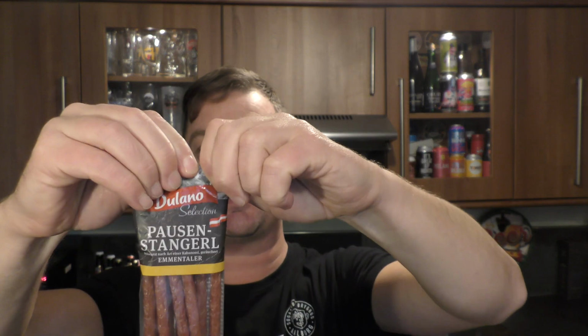And a terrific Weiss beer at that. I'm going to be pairing it with, I mentioned, the Pausen Stangerl Emmentaler. Be nice if it was cheese. I'm pretty sure it is cheese. I'd like to think it was.